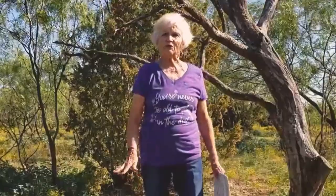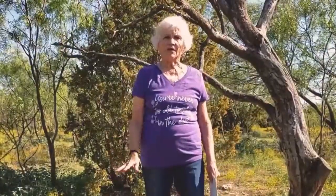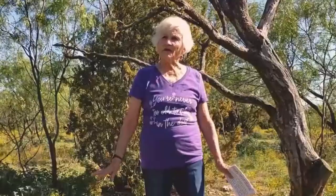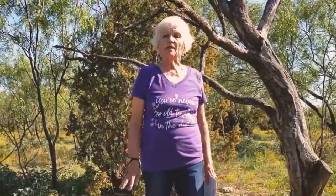Now, we'll be like detectives. We're looking for clues, and the clues are that you want to know if the area is good for the soil organisms. Is it a healthy area? And we know that because the soil will be covered.